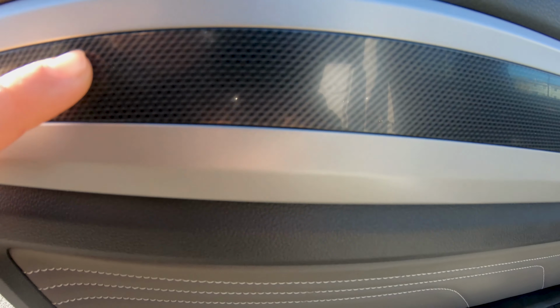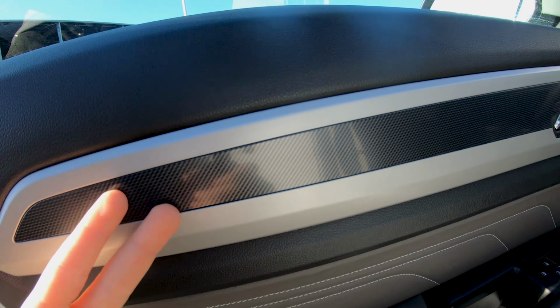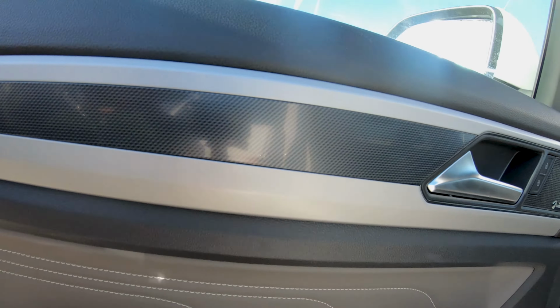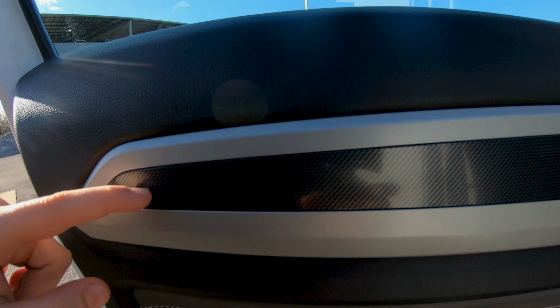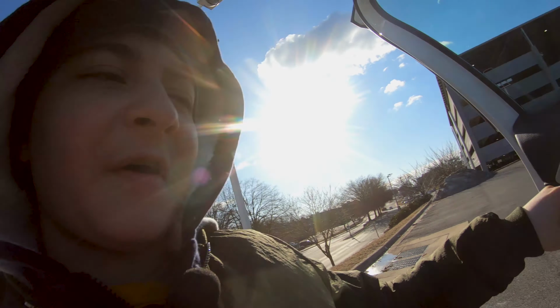Over here, you have some. Remember when I reviewed the 2019 Jetta? Over here, they tried to make it look like it was carbon fiber, but this one is not.